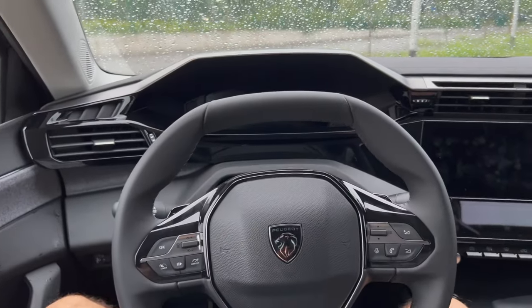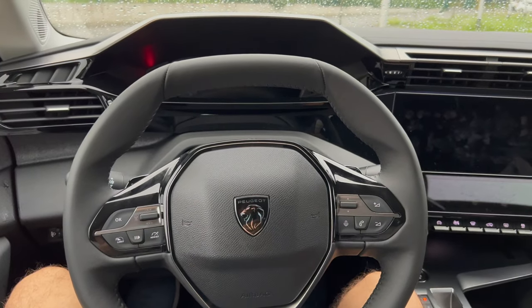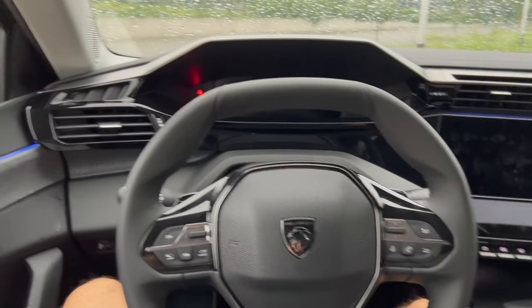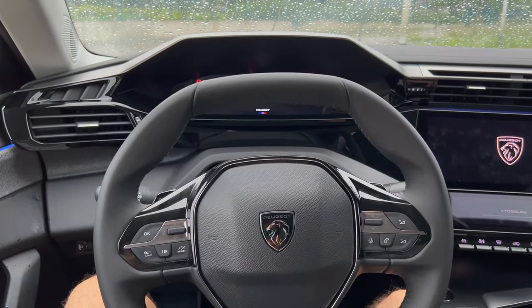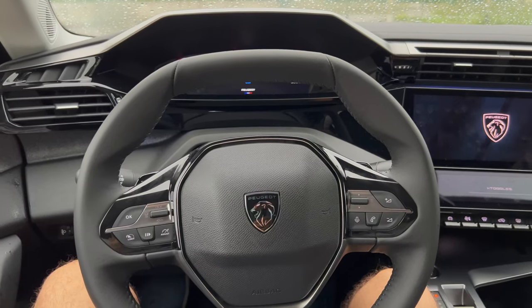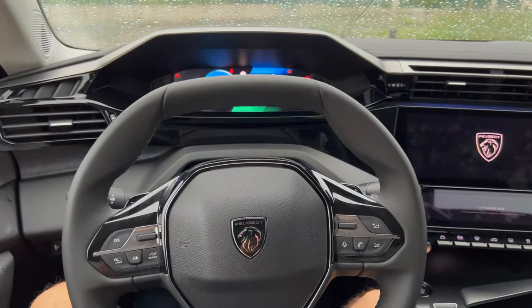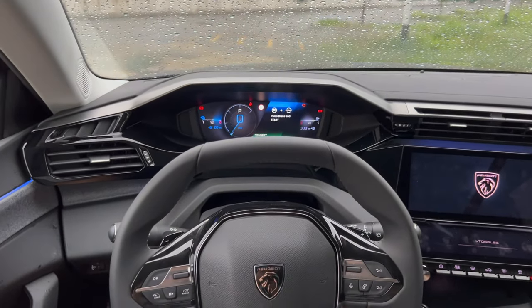Now, what you would like to see is the infotainment. I like to be brief on this one. I won't be too long. You can see the blind spot there. There's a little light. So I hope the AC fans won't be too loud. You can see the Peugeot. And I'll have to go like this.